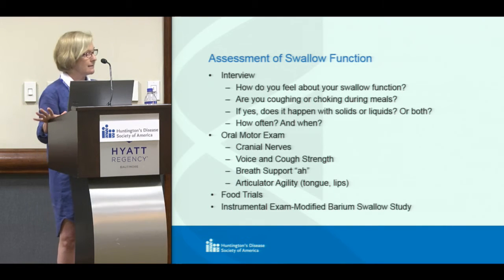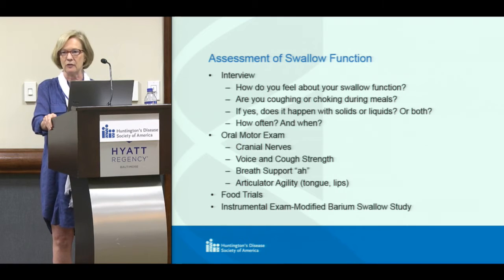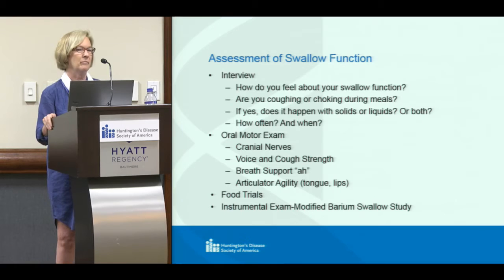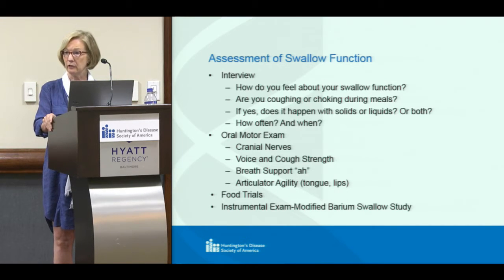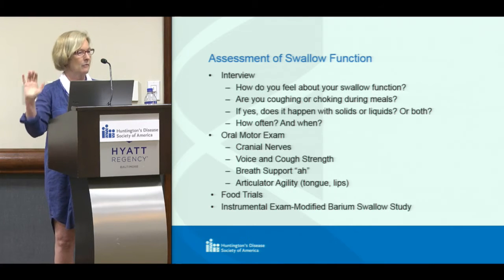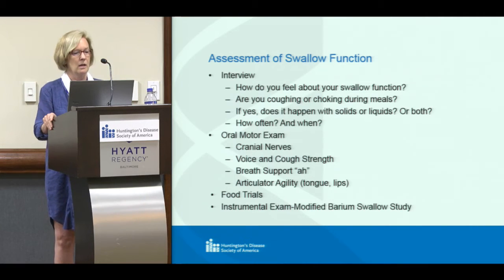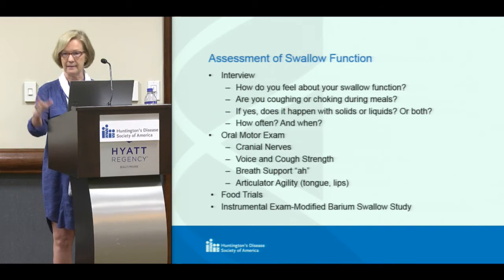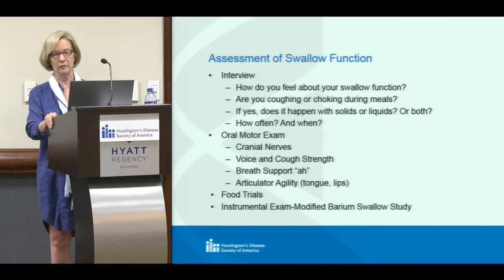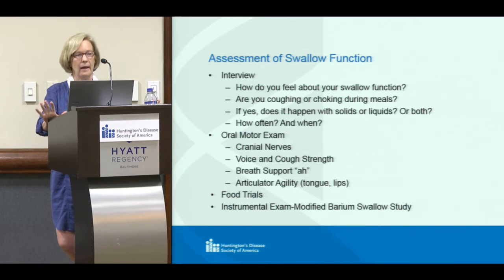Then we do an oral motor exam, which is all those things I have you do, that you stick out your tongue, pucker your lips, puff your cheeks up. We want to make sure that your cranial nerves are functioning, and to what degree. We love to get a voice and cough sample because we want to make sure it's nice and strong. We do a breath support measure, which is the sustained ah, and we ask you to do that for as long as you can on one breath. And then the articulator agility, so that's the tongue and the lips, and just trying to determine how they're moving. Are you coordinating your movements?